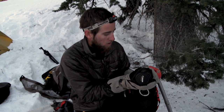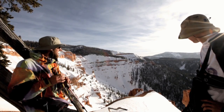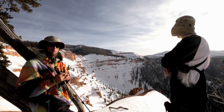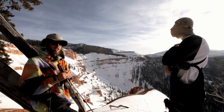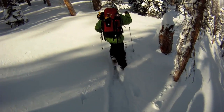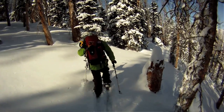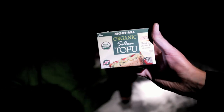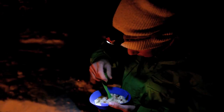We just skied down from our campsite to the vantage point. The reason we did that was so we could get a good look at the line for tomorrow, make sure it looks good, everything's in form. Now we're going to skin our way back out to our campsite. Get a little fire going, cook some dinner, hopefully get a good night's sleep, and get prepared for tomorrow.